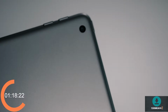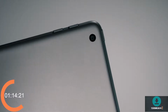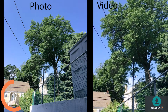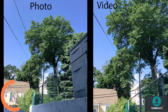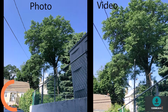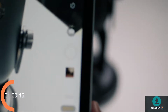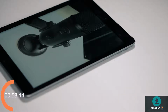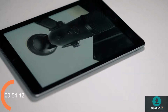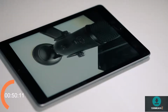So it's an 8 megapixel camera with no flash, but it does support 1080p video recording and slow-mo up to 120 frames per second. As you can see, the video is really crisp. The photos come out nice and clear, and it actually is a great device for taking photos with if you're into taking photos with your tablet. The photos are going to be crisp, they're going to be clean, they're going to be clear, and the videos are going to come out really nice and actually a great quality for uploading if you're ever thinking about starting a YouTube channel or if you have a YouTube channel currently.